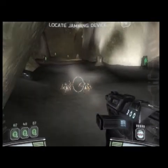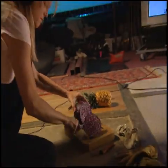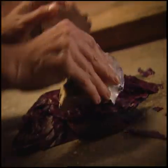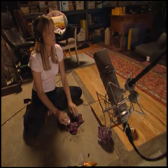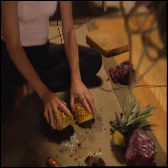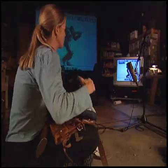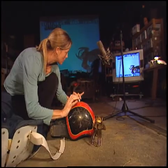And then the little baby insect little monsters, we used some cabbage with some oyster shells actually to kind of give it this crackly, organic, kind of rubbery, insecty sound. So that was fun. Though the sources are sometimes unusual, Foley adds that last layer of reality to the Star Wars Republic Commando soundtrack. It's sort of that aha moment when you plug in the Foley and all of a sudden the game comes to life.